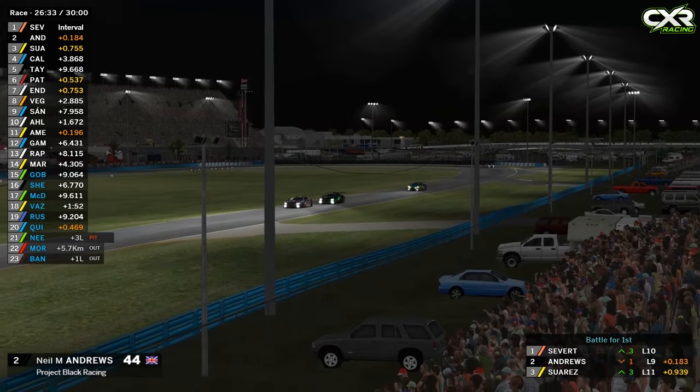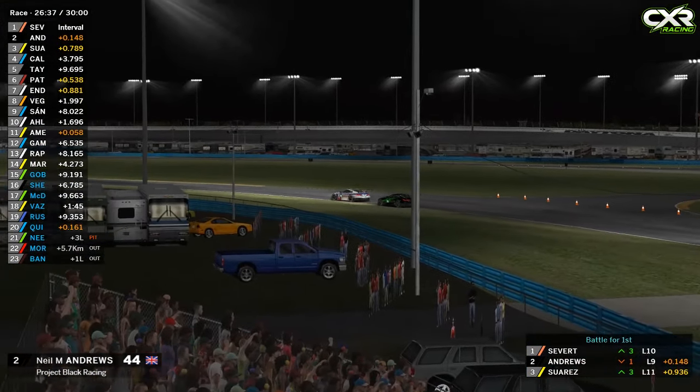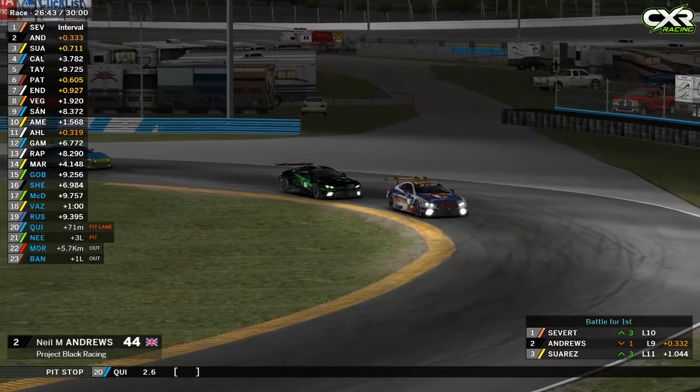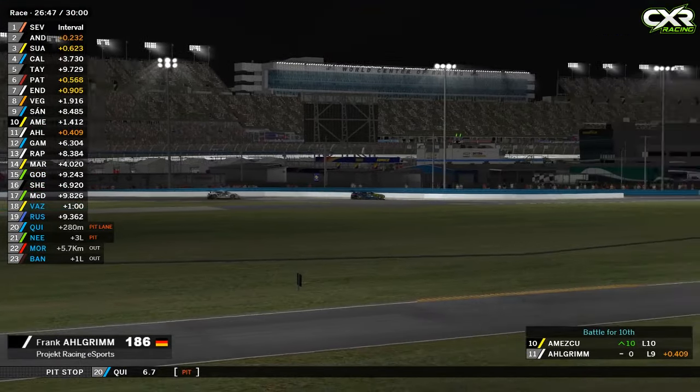Four-play racing. I'm not sure whether they were the best car, but they might have had the best drivers driving them. Another battle going on back here as well.